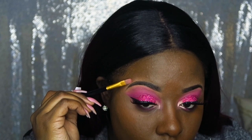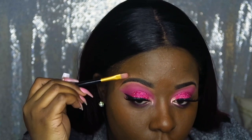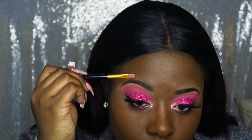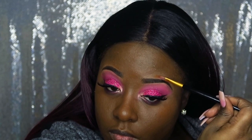For this step, I like to just take my foundation and put it on a small concealer brush and outline my brows. This is personally something that I like to do because I don't like that really bright effect that my concealer gives over my brows.